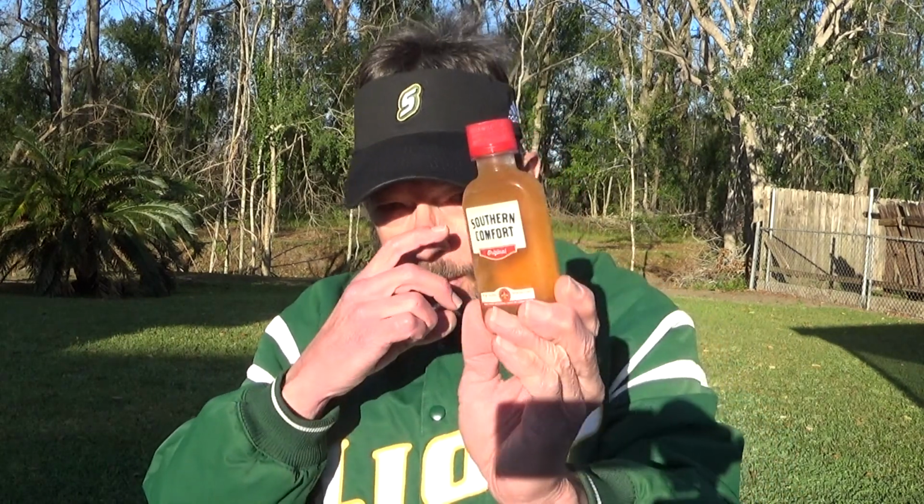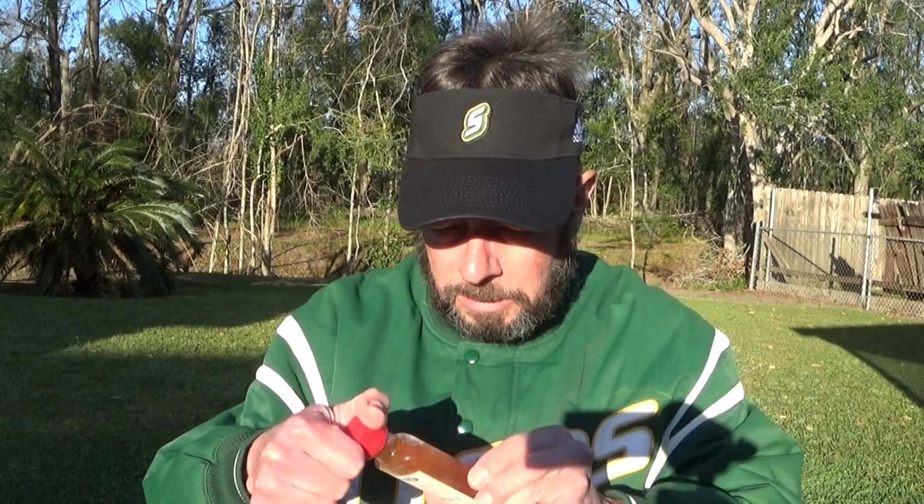Can't figure out that code. Bought this at Rouse's. I mean, you see this everywhere in the 750, sometimes liters. I'd like to try the black, but I want to find a small bottle. I don't want to get a big bottle of the black.